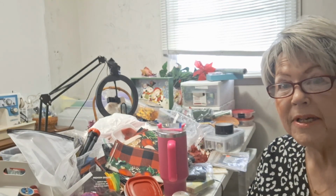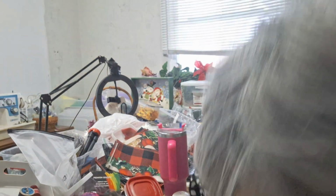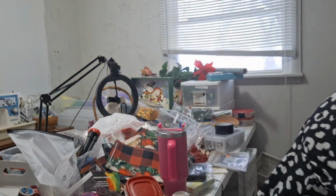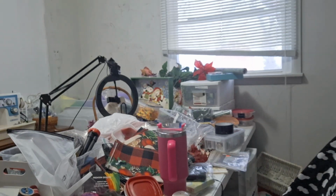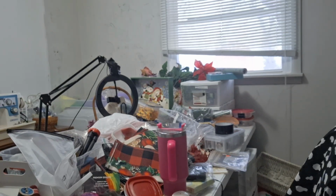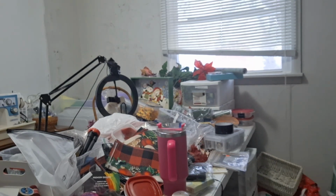Ta-da! Pretty bad, huh? Well, I'm not sure how much I'll get done, but I better close this door because Peyton's still asleep. It's pretty early. Hold on. I have my little helpers in here. I don't know how much help they're going to be. They tend to knock things down as I put them away.